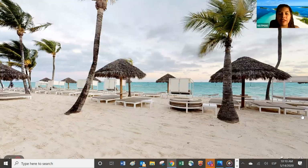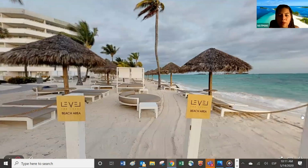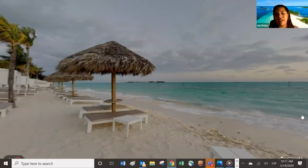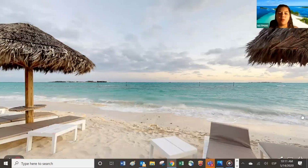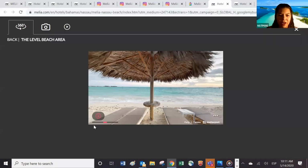And I can tell you that whenever our clients are super stressed, when we are super stressed, the best way to get rid of that stress is just by getting into this beautiful ocean, whose colors are just amazing, beautiful. So this is our beach area.